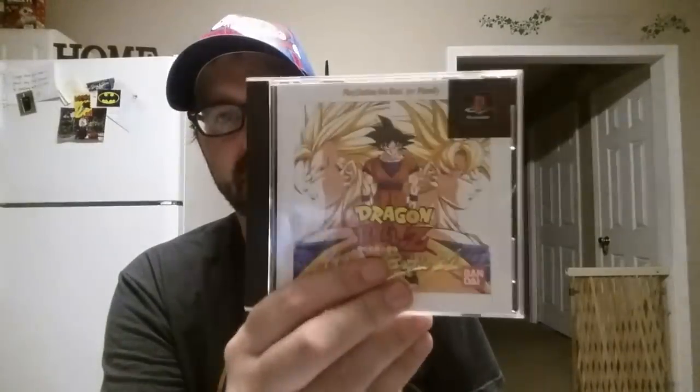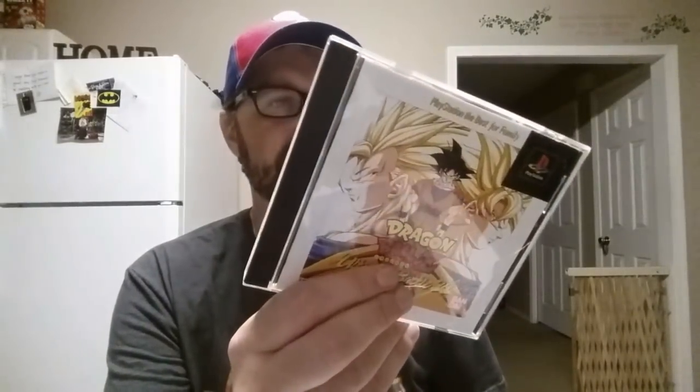everything I'm about to show you all came from Lending Bear. First we got Dragon Ball Z Ultimate Battle 22. This is the Japanese version. I don't plan on keeping this. I'm just going to put it back on eBay and get rid of it.